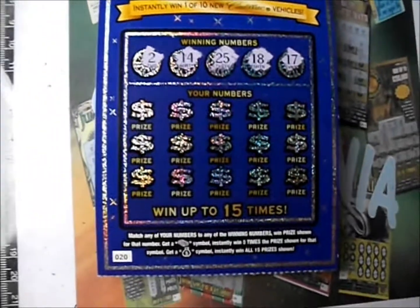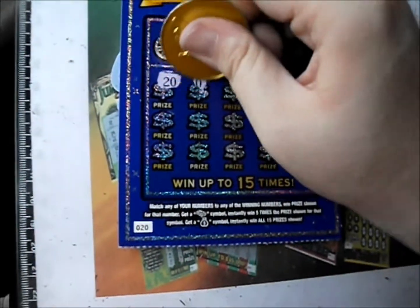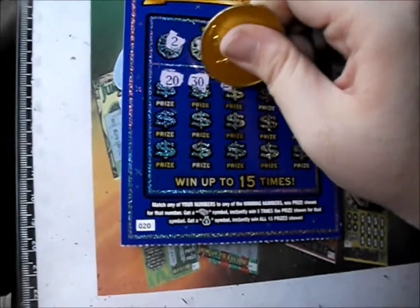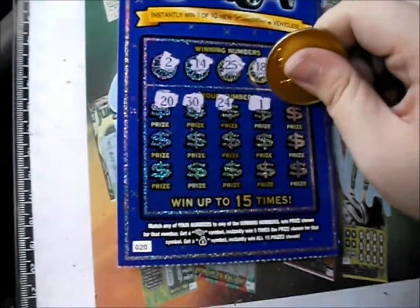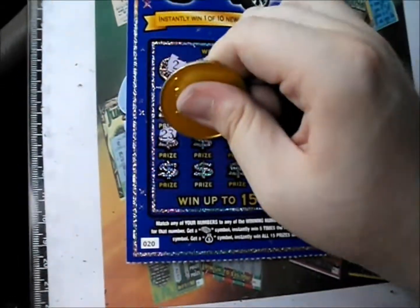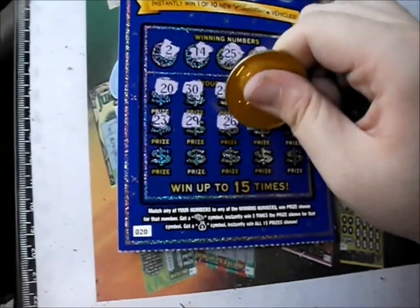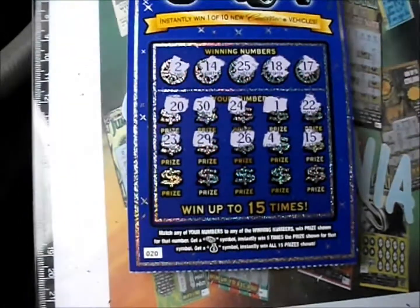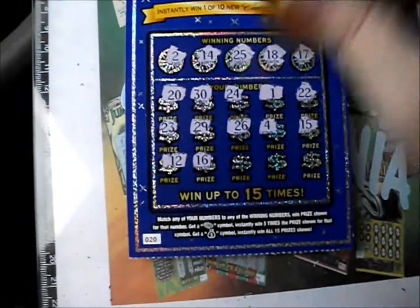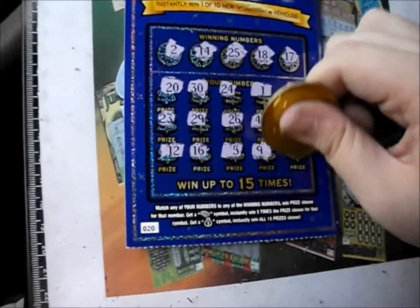2, 14, 25, 18, and 17. There's a 20, 30, 24, a 1, 22, 23, 29, 26, 4, and 15. Bottom line holds a 12, 16, 5, 9, and 19. So that's a dud as well.